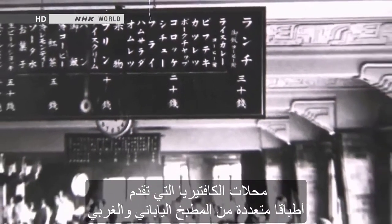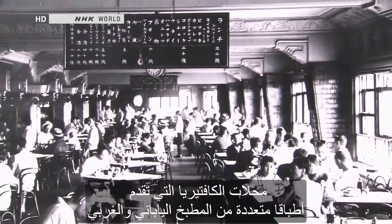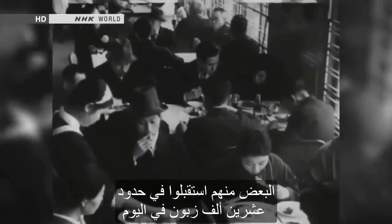Department store cafeterias, which offered a wide range of dishes representing both Japanese and Western cuisine, were at the center of the dining out boom. Some attracted as many as 20,000 customers a day.